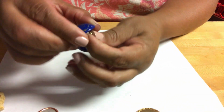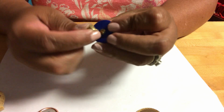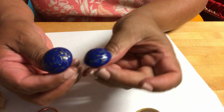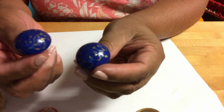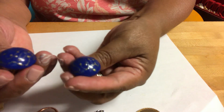And we got these domes. No markings. Plastic. Has some enamel paint on top. Very nice. I like them. I like the blue. Actually, one of my favorite blues.